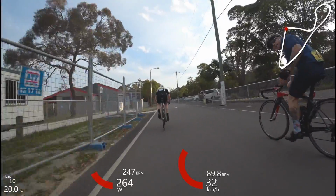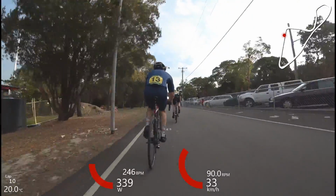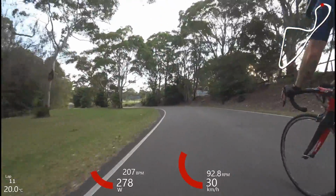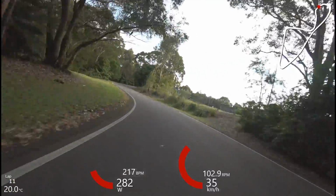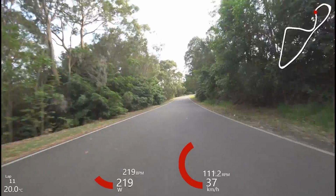A bit of a gap coming in. This guy's sort of letting me through, but I'm nah, I'm getting cooked. So he pulled a really good turn for a lap, and I essentially decided to take over duties after that. So I did quite a lot of work on the front, which is good for fitness. And this kid, pretty fit. He, 11 laps in, he's done a good job.